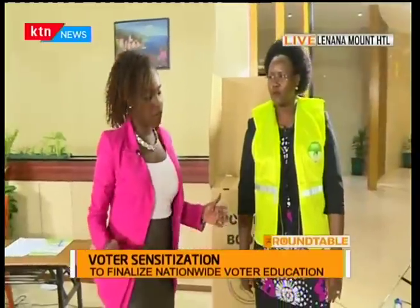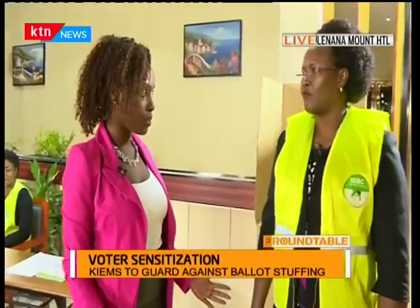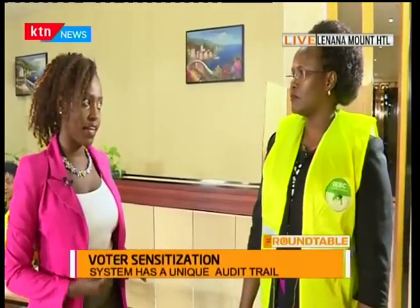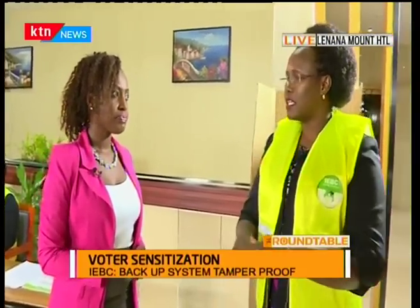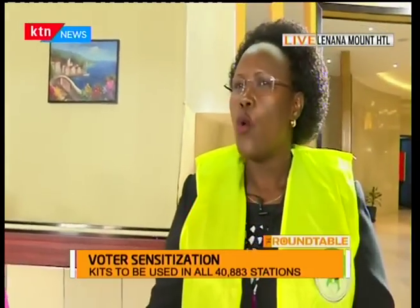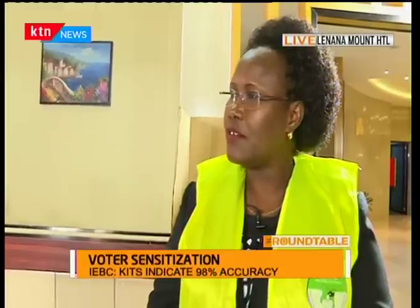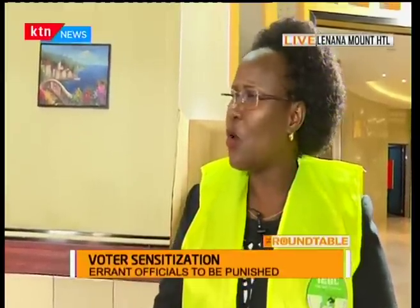So there are questions that would follow. For example, if the internet is down, does that automatically mean that you cannot identify the voters electronically? If, for example, the KIMS kit fails to work completely, we will have a printed register in each polling station. The printed register will only be used when the KIMS kit fails completely.